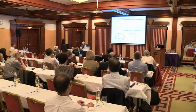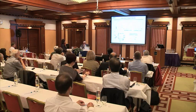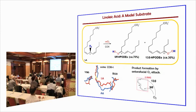And if you look down here, this is a snapshot of cyclooxygenase 1, numbering slightly different, with the catalytic tyrosyl radical. The yellow is the reactive hydrogen. Upon abstraction of that hydrogen by the tyrosyl radical, oxygen attacks at the adjacent 9 and 13 carbons to make the 9R and 13S HPODEs. And these are subsequently reduced to the hydroxyoctadecadienoic acids by the peroxidase activity.